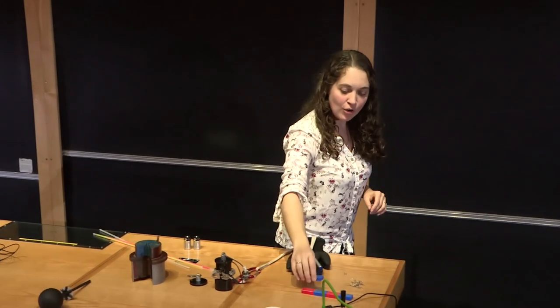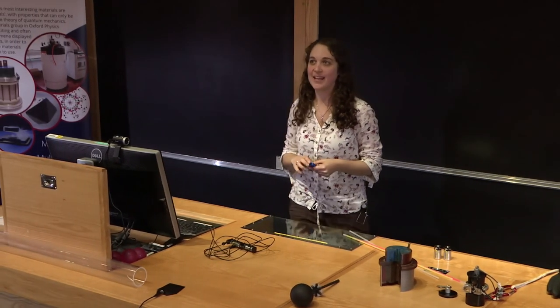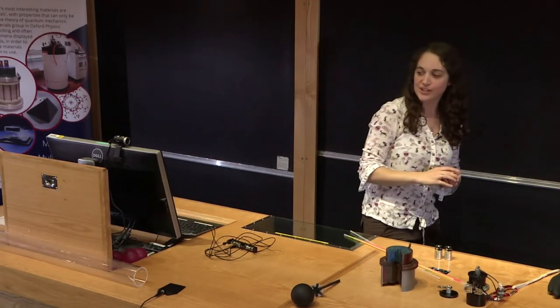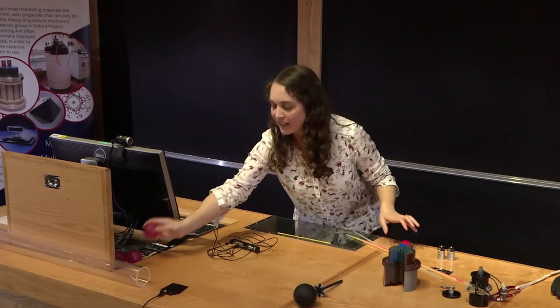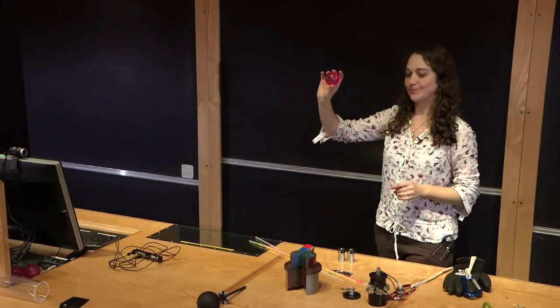And actually, it took us a lot longer to understand what was going on in these bar magnets. It needed a whole new theory of physics. That new theory is called quantum mechanics. And quantum mechanics describes the very smallest things in the world, including our little electrons. Electrons are described by quantum mechanics.